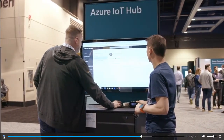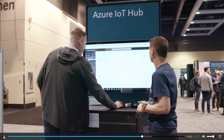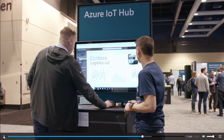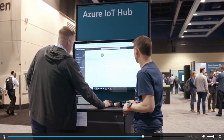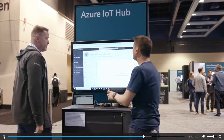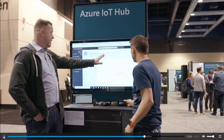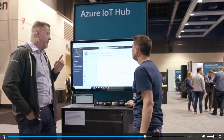Without you touching device code, let's go. Take a little while. Back to our dashboard. Without you touching the device code, the device just appeared there. And IoT Central knew where to put it in the application because it knew of the model. If I created a dashboard, the dashboard would work. That device is ready to go.